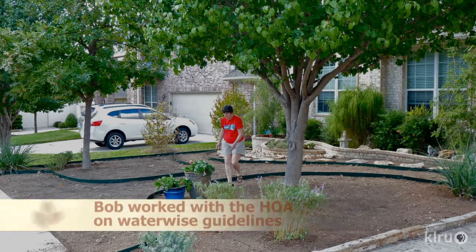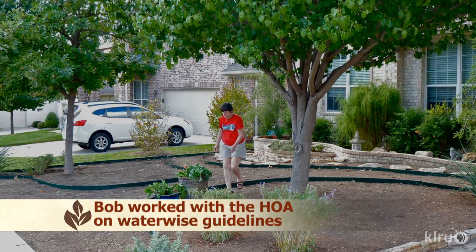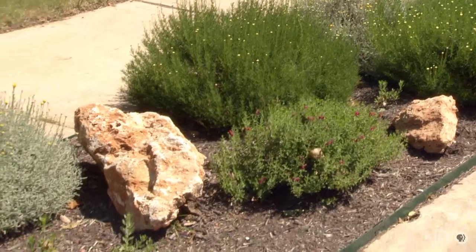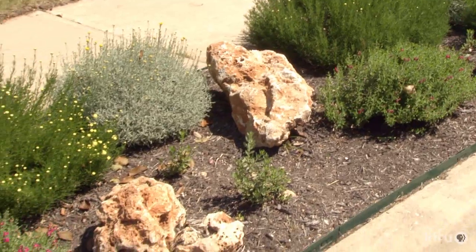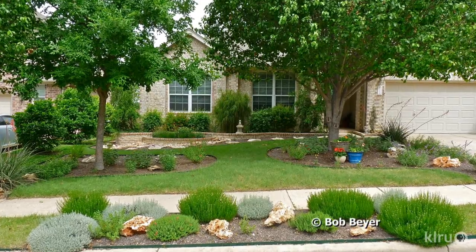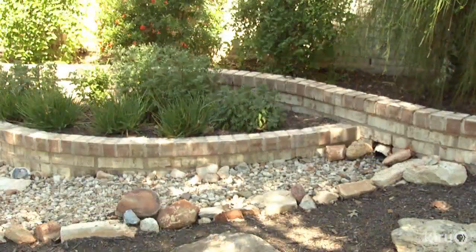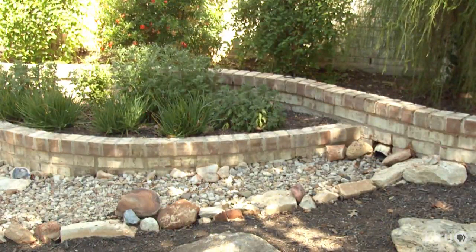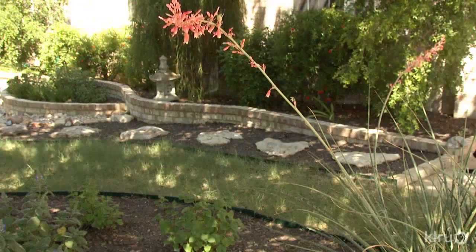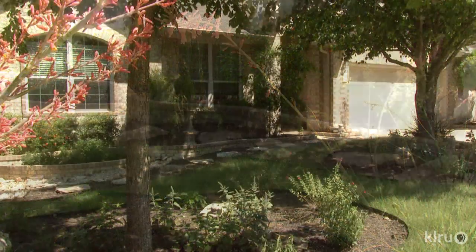In front, they reduced their lawn to just 25%, required by their HOA. Bob got to feed his collector's soul with plants that are far more striking than plain lawn. Lana's wine glass design also pulls a street-side viewer directly into the garden. With leftover bricks from the home's construction, they added another tier to the existing raised beds. It gives us an additional level of interest. It looks like it's always been there.